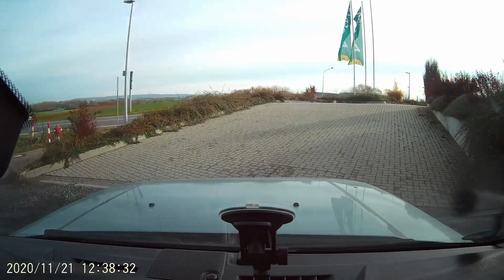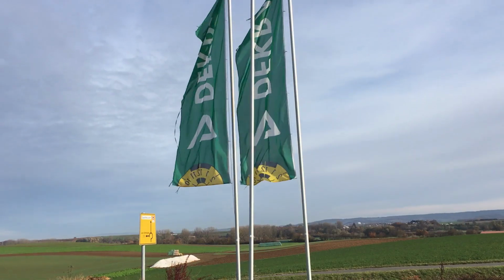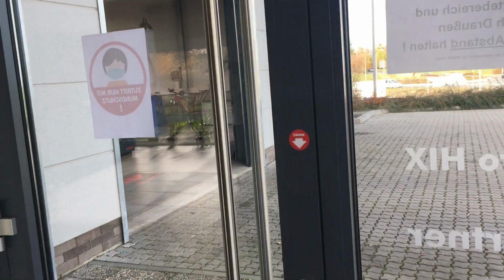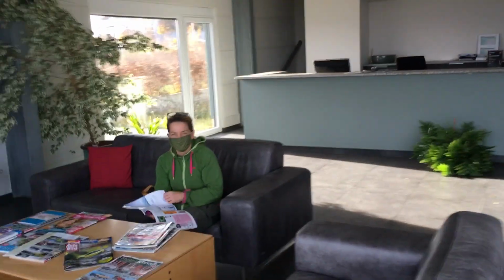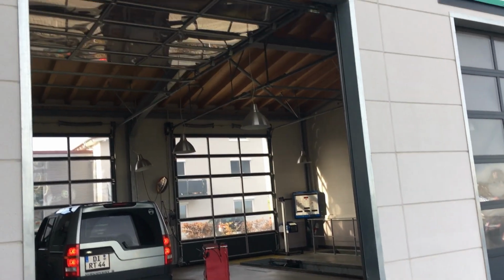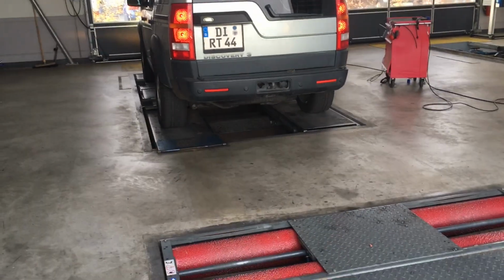Enjoy the video. We just dropped off the keys, and now the car is basically taken into the service shop, inspected by a stranger. And that stranger is sitting in the car right now. So he's inspecting the car now based on a checklist. This is every 2 years in Germany. I hope we're gonna pass it.